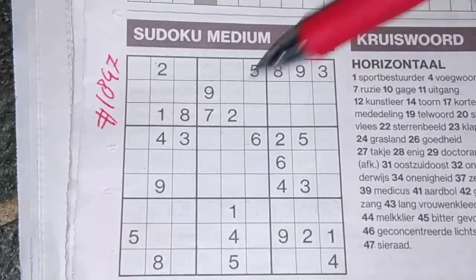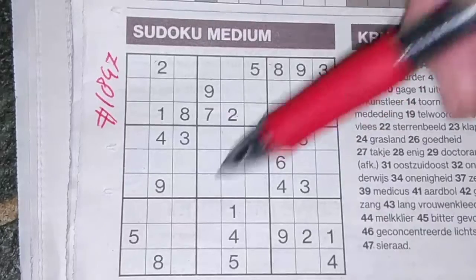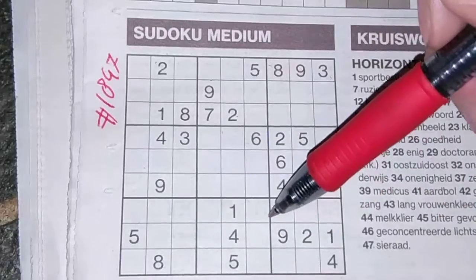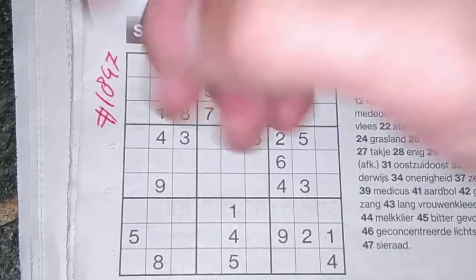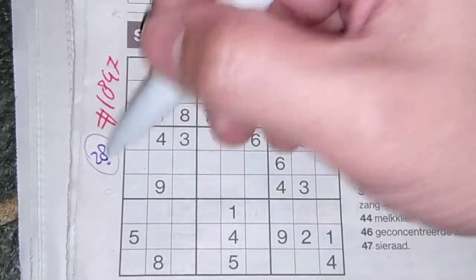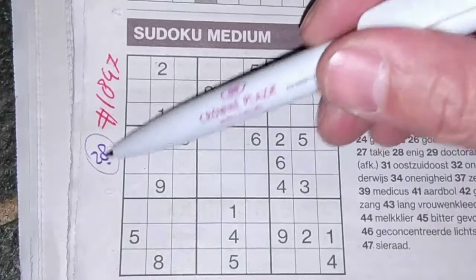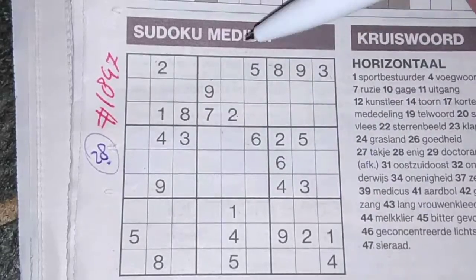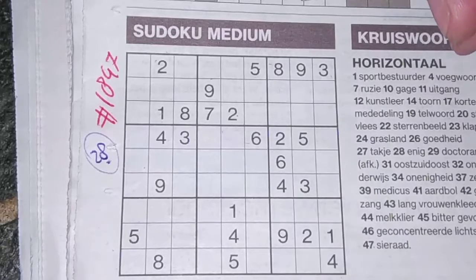1, 2, 3, 4, 5, 6, 7. Plus 3 is 10. 13, 14. Plus 5 is 19. Plus 2 is equal to 21. Plus 3 is 24. Plus 4, 28. I cannot believe this. 28. So it's easier than the one-star Sudoku. The one-star Sudoku has 27 printed digits. Alright, so it must be easier than the one-star. Yes. Alright, so let's get started.